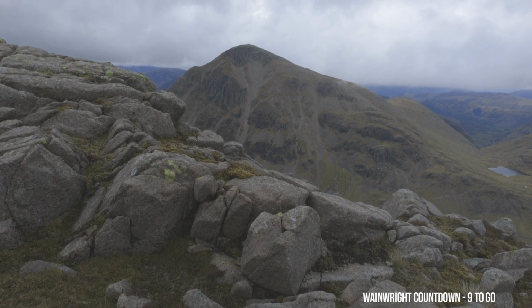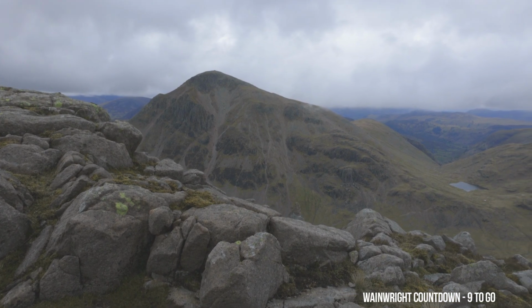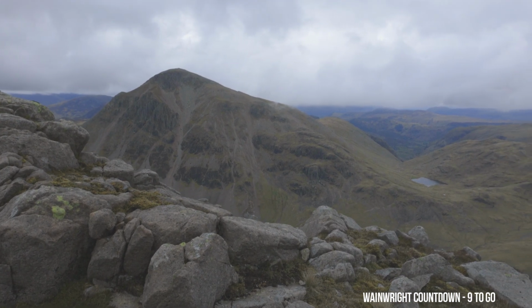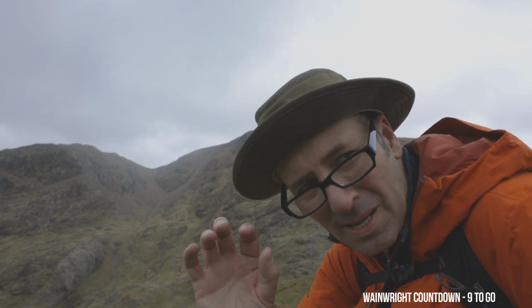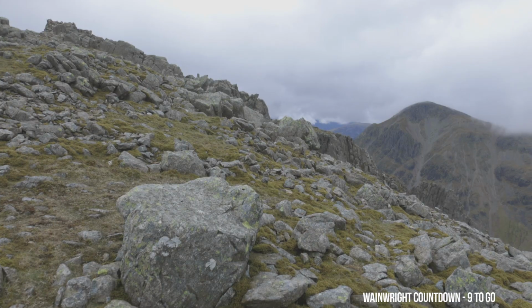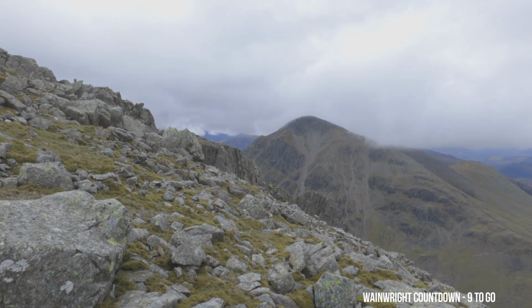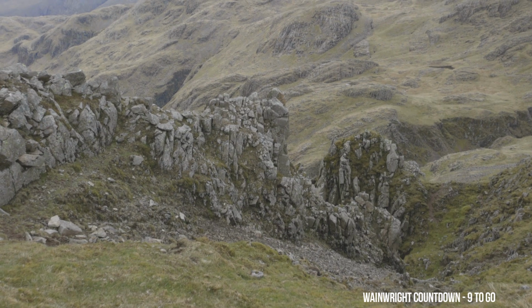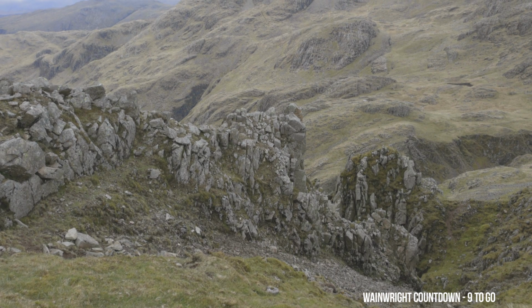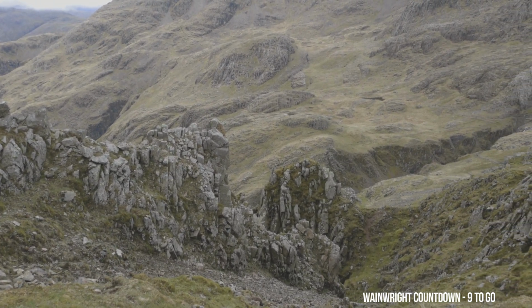Photography wise, I'm trying to use Great Gable as a background, but playing around with the different shapes and sizes of the granite rock, it's difficult because I want to make sure the proportions in the frame are correct. I don't want them too large because they've just become too dominant. So finding shapes and getting a good composition here is quite difficult, but I quite like this.